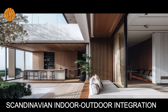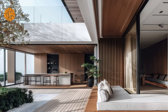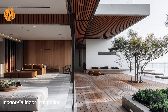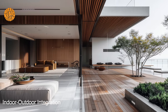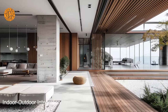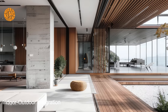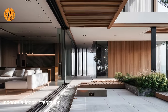Scandinavian indoor-outdoor integration. At the heart of Scandinavian indoor-outdoor integration lies the concept of hygge, which prioritizes creating a warm, inviting atmosphere that fosters relaxation and comfort. Soft lighting, such as candles or dimmable fixtures, helps to create a cozy ambience both indoors and outdoors, enhancing the feeling of intimacy and tranquility.